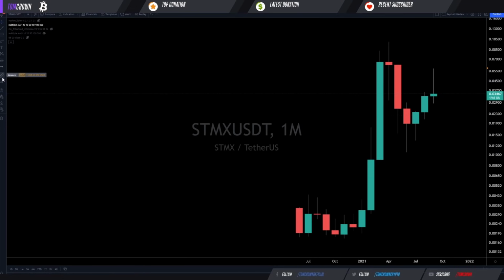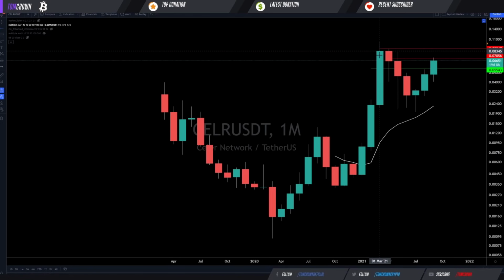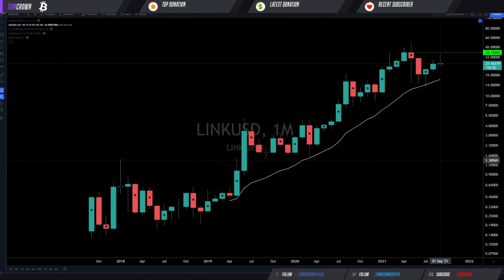STMX, what's going on here? We see a little monthly tap on that resistance. We had a play, but the monthly at least is not showing us what we want to see at the moment. CELR, we do see a weekly resistance at 7 cents, monthly setting a bit higher at 8.3. Support down near 3. Link still battling with that 38.1.